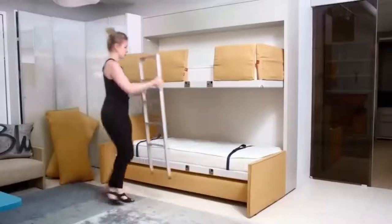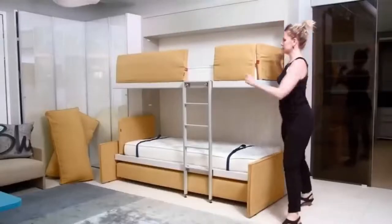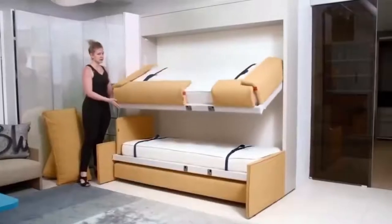What looks like part of the wall is actually another folding bed. Please note that it's equipped with soft edges to protect the person sleeping on it. The topmost part of the structure is a shelf.